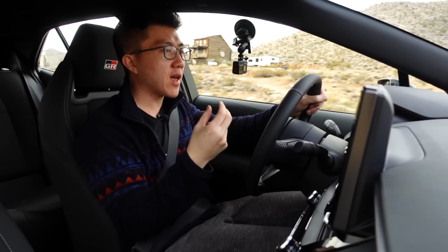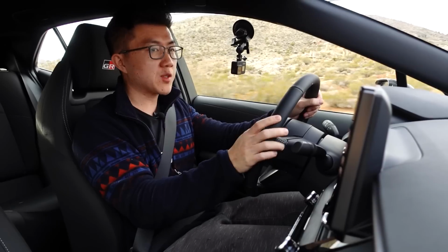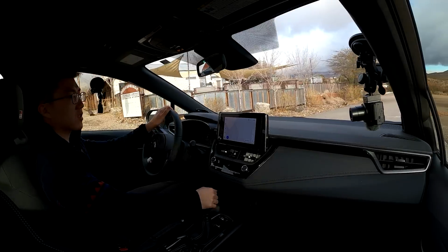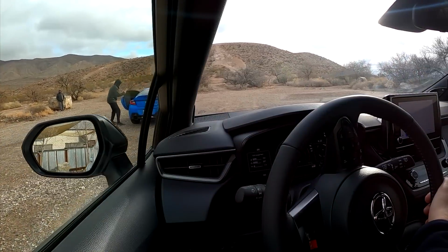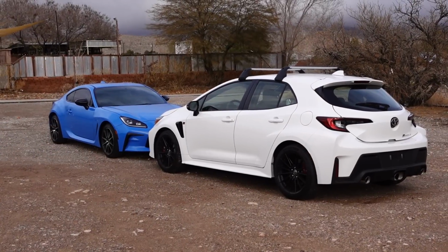As a driver, I like knowing that when I screw something up, or if I get something really right, it's because I did it and not the car. Not to take away from this car's competence, but it's just not quite the same level of driving engagement or driver pleasure that I was hoping this platform would provide.